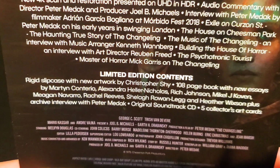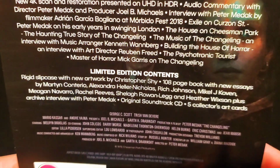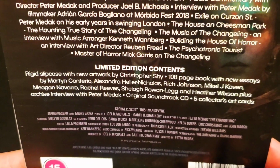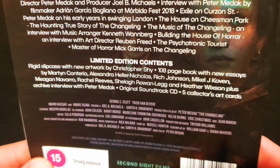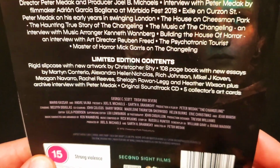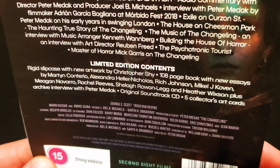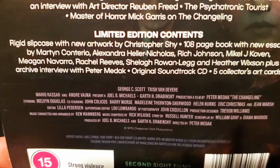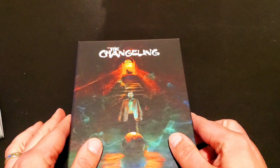Limited edition contents right there, guys: rigid slipcase and new artwork by Christopher Shai, a 108-page book with new essays by Martin Contiro, Alexander Heller Nichols, Rich Johnson, Michael J. Coven, and a whole bunch of names, guys. Archive interview with Peter Medic, original soundtrack CD, and five collector art cards. So great stuff, guys. Second sight is just their quality, always top tier work.